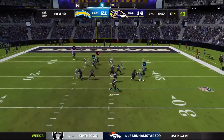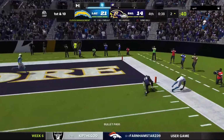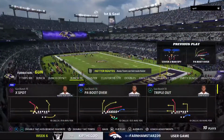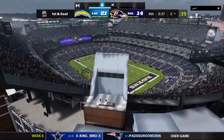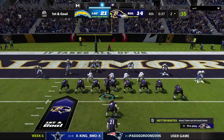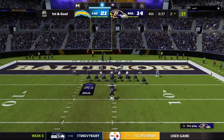To throw is Kaepernick. Oh, and a heck of an effort there as he'll make the diving catch. Now the Ravens going to use one of their timeouts as the clock will stop with 37 seconds to play. A looming decision to make on the conversion, down 7, but first things first, they need to score as they come up on 1st and goal.